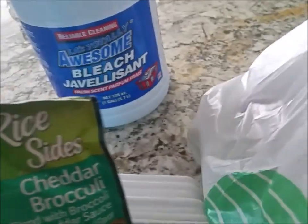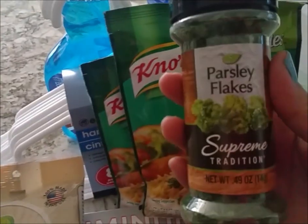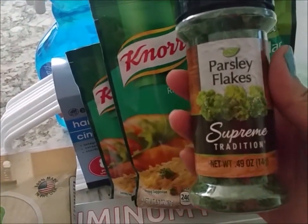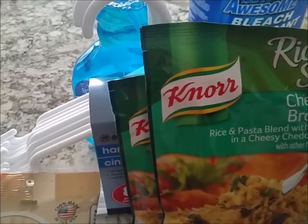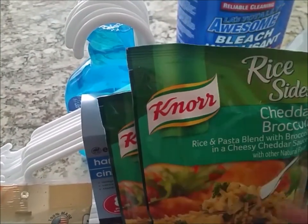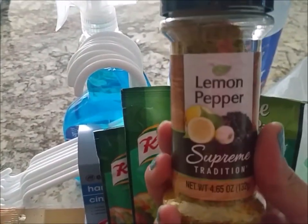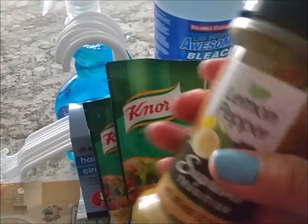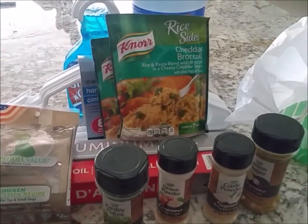Then the last things are spices. I picked up some parsley flakes, some onion powder, garlic powder, and lastly, some lemon pepper. And that's everything I picked up at Dollar Tree today. Nothing really exciting. Just stuff that I need today.